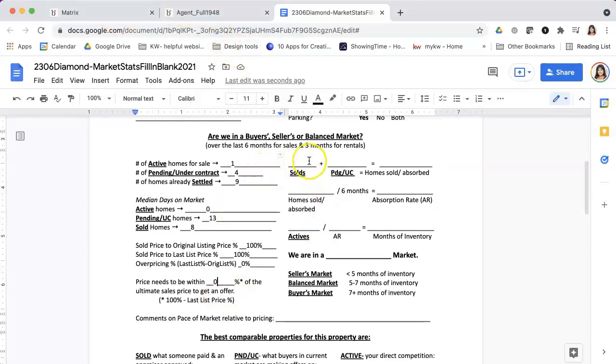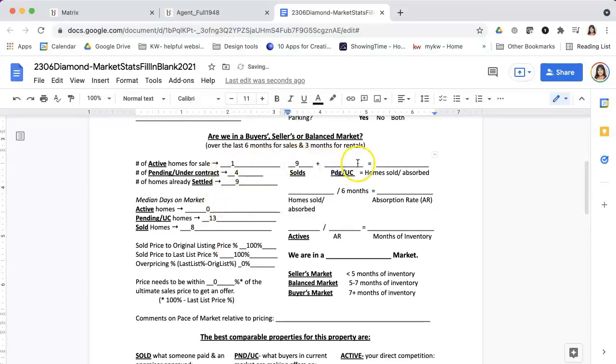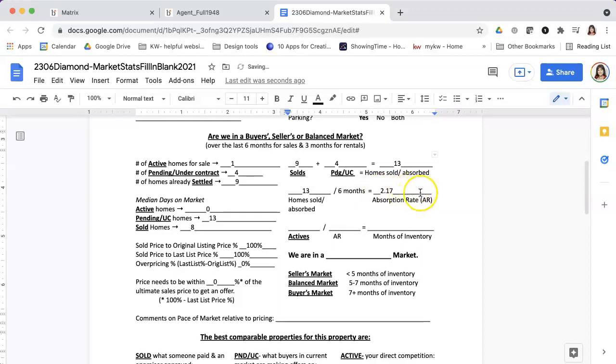So now we're going to translate some of the information here to over here. The sold properties are 9, and the pending under contract properties are 4. When you add those together, that's 13. We did this on the calculator separately. When you take 13 and divide it by 6, that's 2.16667, whatever, that sold per month. So that's the absorption rate: just over 2 homes are selling per month.